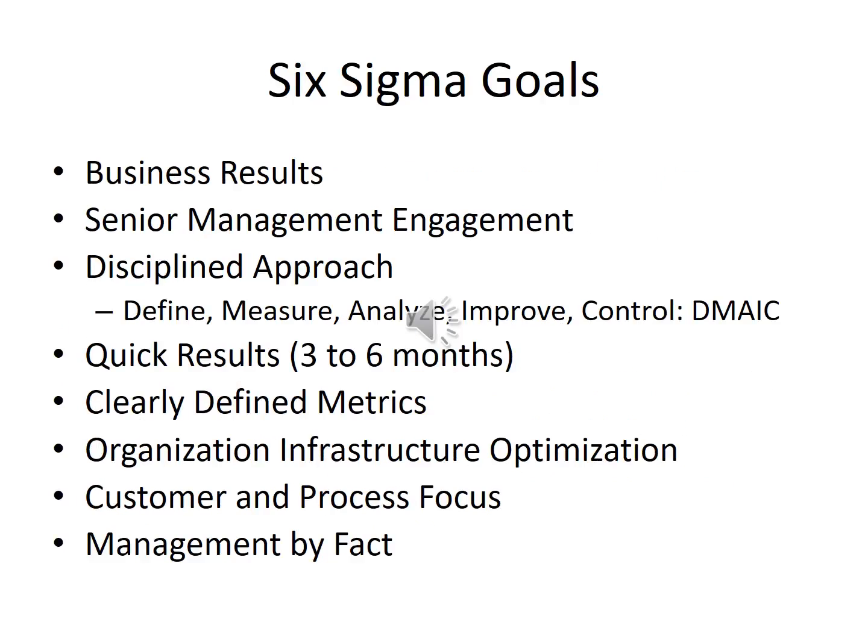So why do Six Sigma? Well, business results. You want money, market share, whatever it is. And this is a good way to get senior management engaged, right? It's a disciplined approach. It's repeatable: define, measure, analyze, improve, control, DMAIC. You can get quick results, 3 to 6 months. And it is repeatable. I'll use an example: I've got one company that's saving over $7.4 million a year from Six Sigma operations.